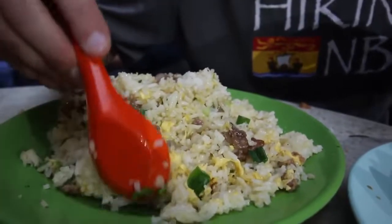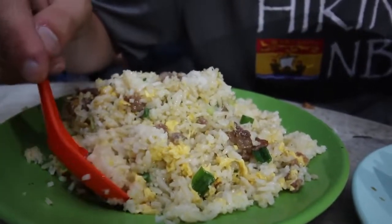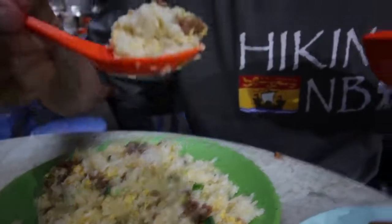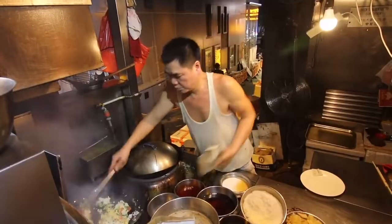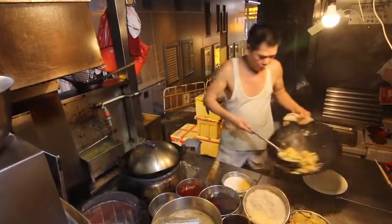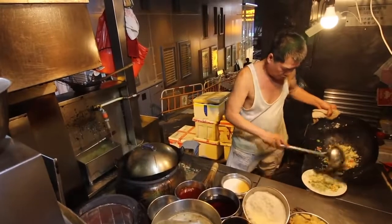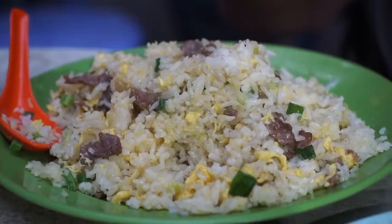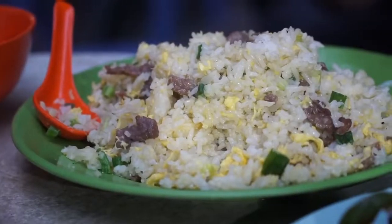Next up is the beef fried rice. Looks like some egg, some green onions, and nice slivers of beef, and that smells really good too. Let's try this. Oh yeah, oh man. Okay, that is a killer fried rice. You could definitely taste the smokiness of that wok in there as well. The egg is nice and soft, and that beef is ridiculously tender. It's very simple, not too salty, nothing much to it, but that is a perfect fried rice.